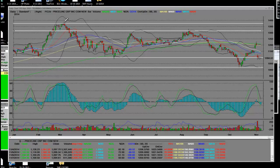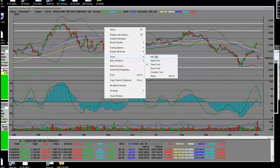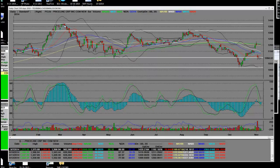We have Priceline. Priceline was up here toward the $1,400 level. When it had that pullback, I'm just going to give a little history of what the earnings did again. Basically, we were up here at 1,373, and we had a correction from that number to this low, and that low was 1,087 right here. And we popped up, and then we had a great move to this high, and that high there was 1,329 on Priceline.